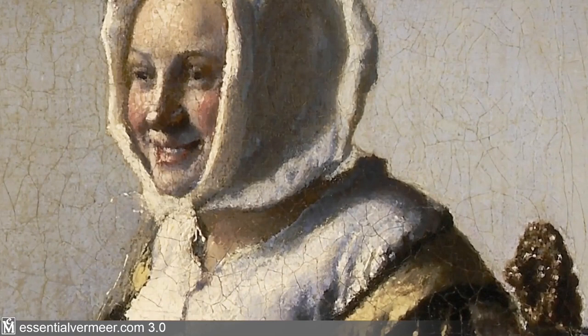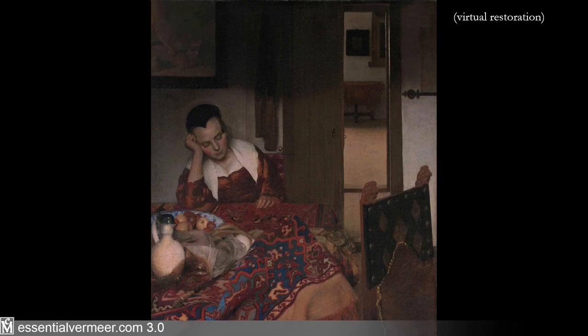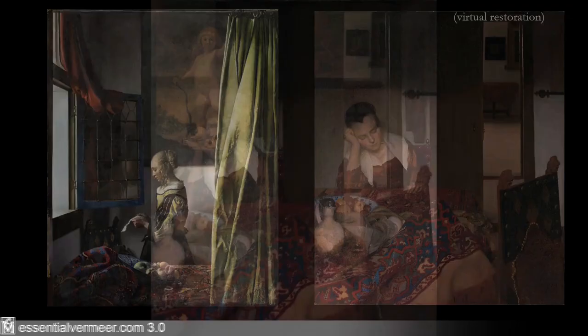The colors of the Maid Asleep are much mellower, but only because it's covered by a thick layer of old varnish, which has the nasty habit of greatly reducing color and contrast. So, in order to facilitate a more informed comparison, I've thrown caution to the wind and attempted a virtual restoration I hope will give us at least an idea of how it might have looked when Vermeer painted it. If you trust the result, I think the kinship with the Dresden piece is a bit more evident.